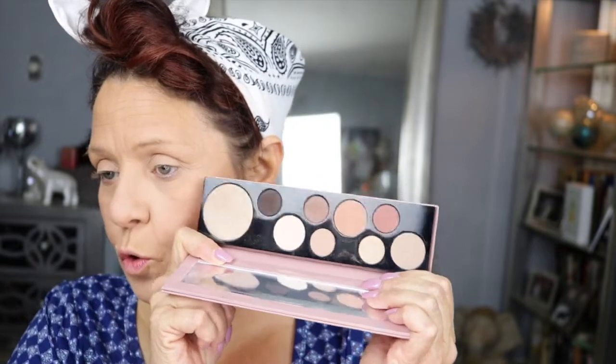Okay. Do a little bit of eye work. I think I'm going to use my Naughty Girl palette because it's so neutral. You know, I'm looking around this thing like, am I really going to use this palette?